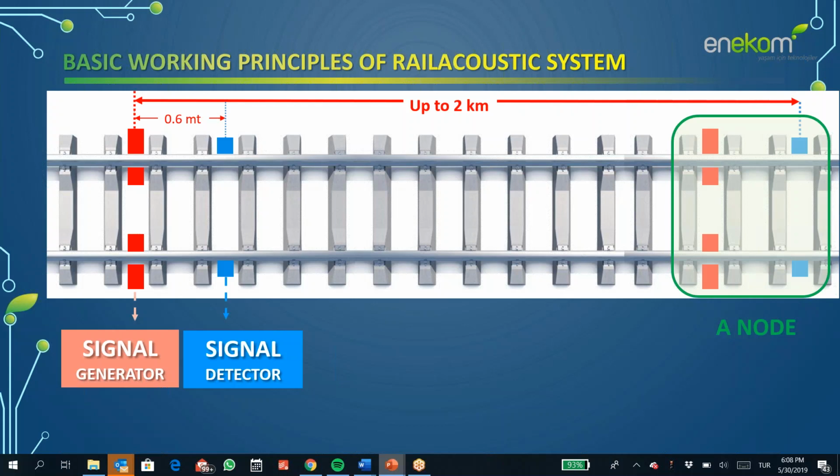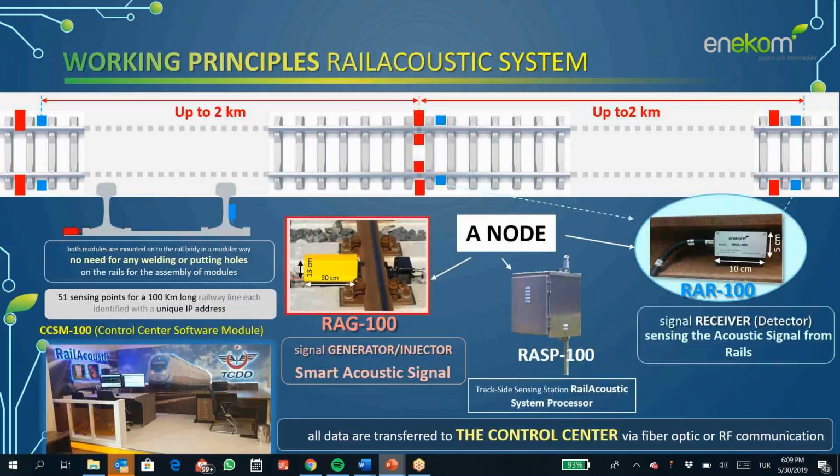continuously monitored by the RailAcoustic system technology, and the system is capable of finding out the waveforms, general specification, general distribution of the acoustic waves, and at the end any broken or damaged rail segment is detected automatically by the system. General view of the system is shown in this slide.